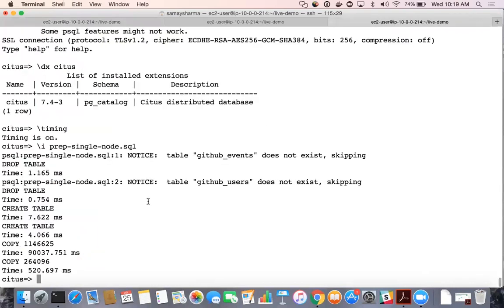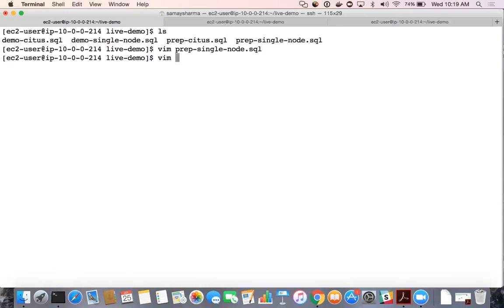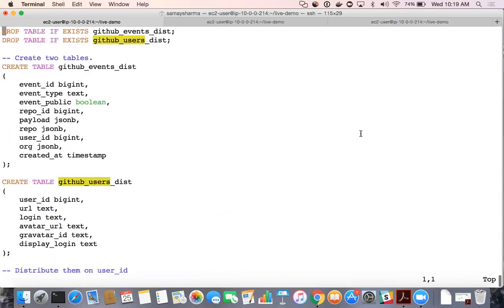Okay, so we're done with the preparatory script for the single node. I'm going to run it for the Citus tables as well. And let me display to you what that contains. So it's almost the same. There's just one difference, which is the create distributed table command. And I'll walk you through what it does once I've run the script.